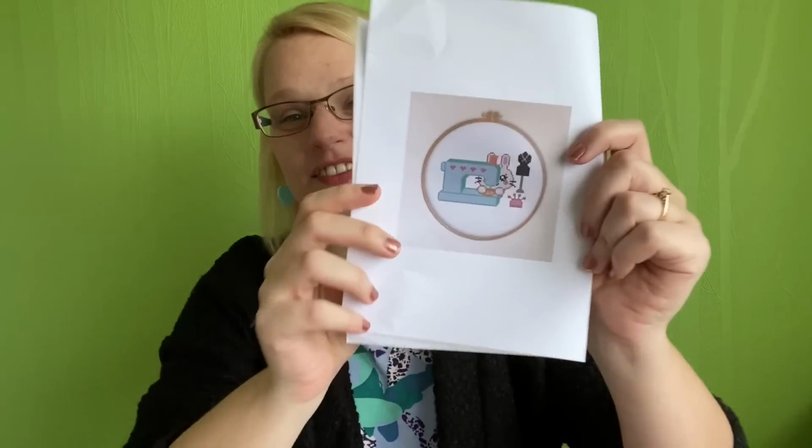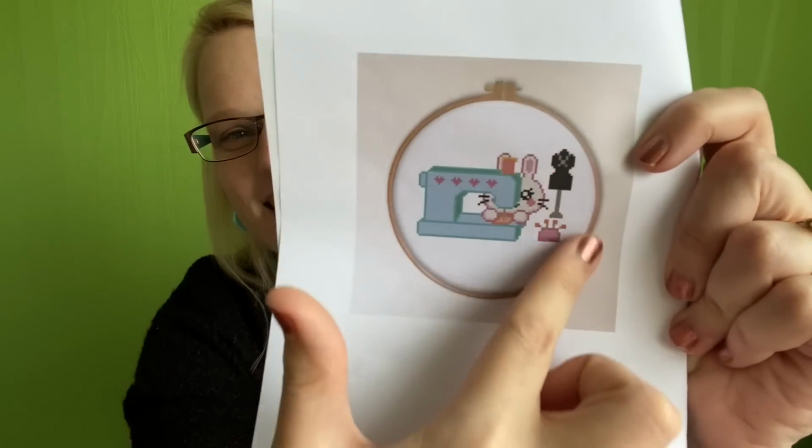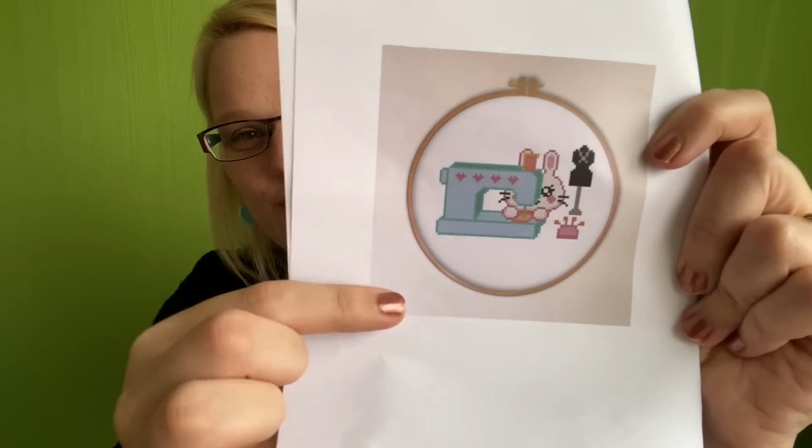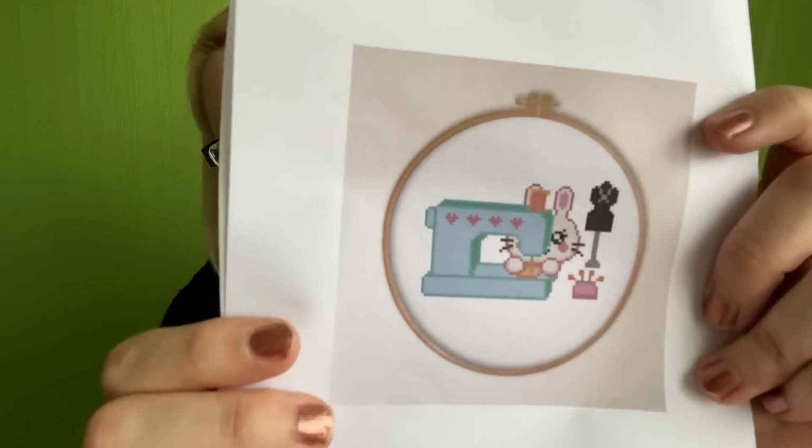Now, I do have a lot of the colours already in my stash, but there's a few that I didn't have, and I wanted to make sure that I kept it to the original design here. So I have ordered a few of those, and I have got some Ada ready to go. So as soon as those threads arrive, I'm going to make this up. This is going to have pride of place somewhere in my sewing room, because I mean, just look at it.